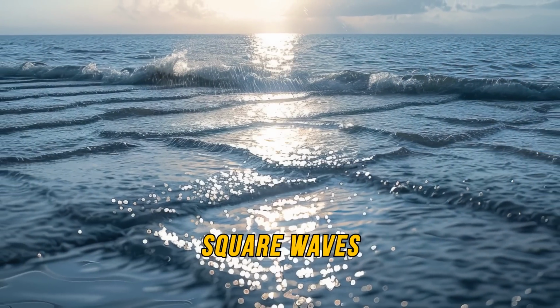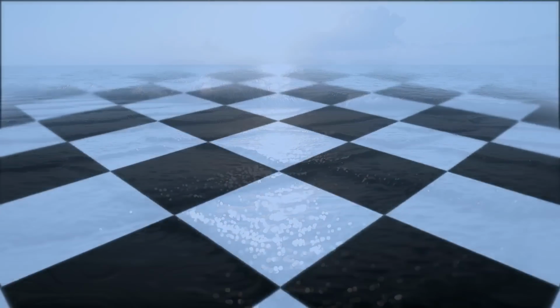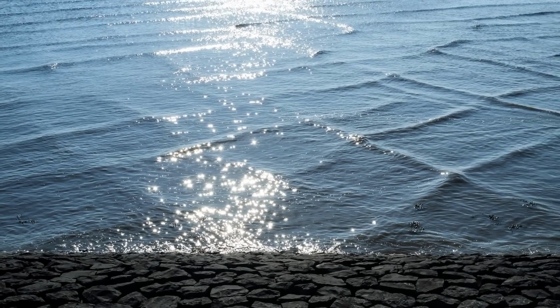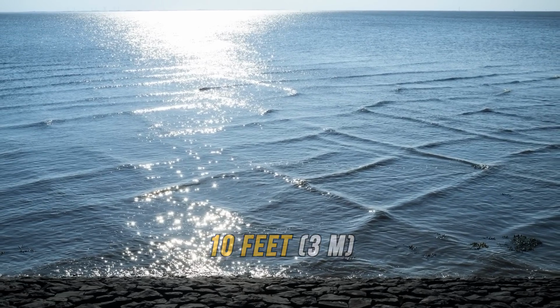Square waves, also known as cross seas, happen when two swells meet, forming a unique square pattern that looks like a checkerboard. They can be found along coastal areas, and while they are rare, they can create waves up to 10 feet high and make it tough for boats and swimmers to maneuver.